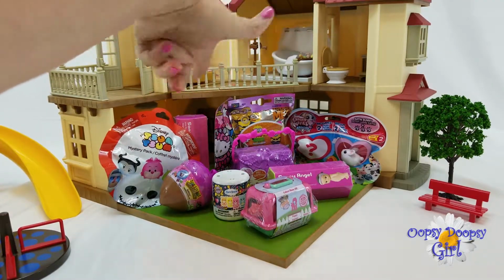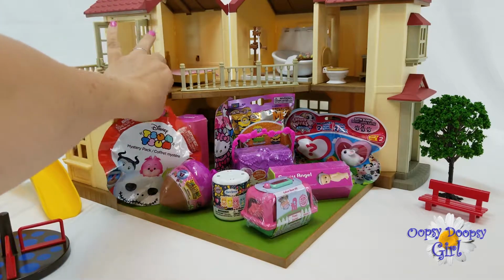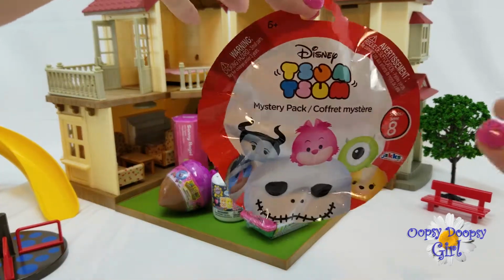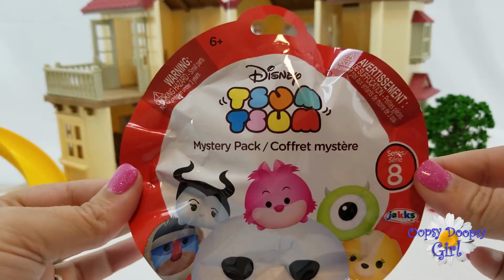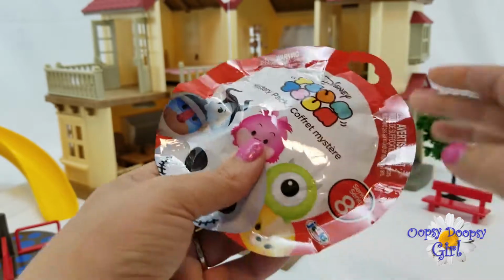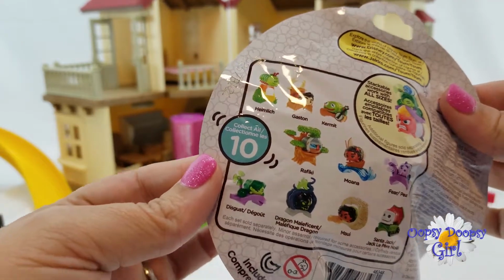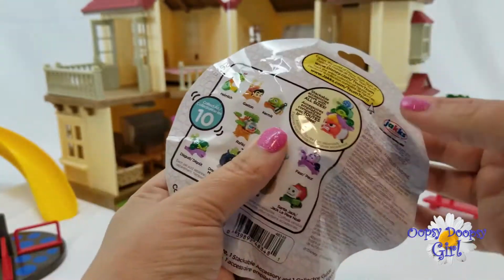Which one should we pick first? We've got so many choices. I think I'm gonna go for the Tsum Tsum. So we have a Series 8 Mystery Pack Tsum Tsum. Shows you what you can get. There's 10 different things.